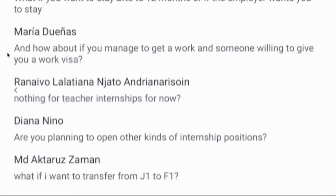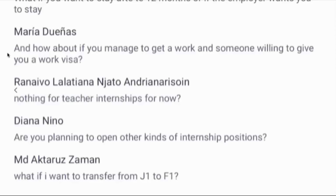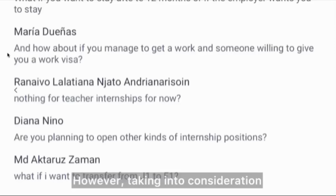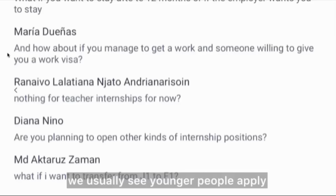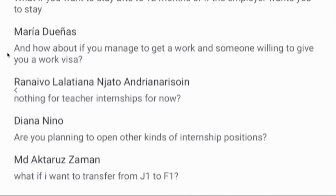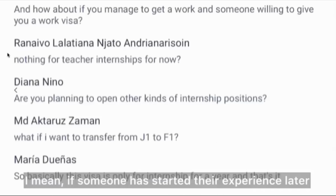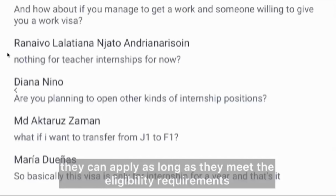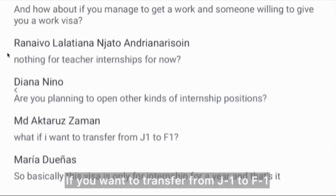We don't have anything for teaching positions right now. There is no age requirement. However, taking into consideration that these are intern and trainee positions, we usually see younger people apply. But there is no limit. If someone has started their experience later, they can apply as long as they meet the eligibility requirements.